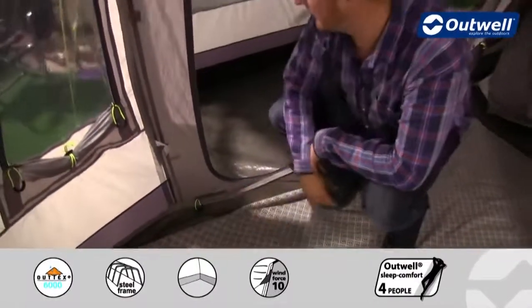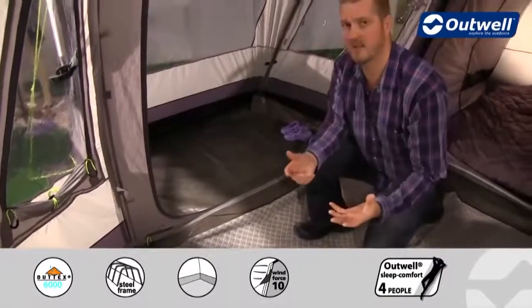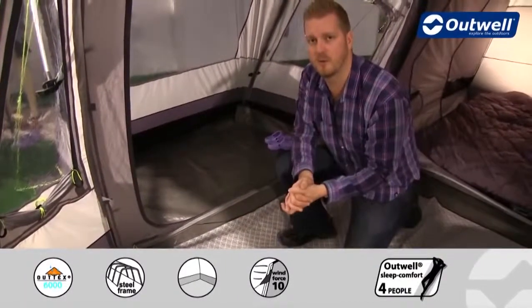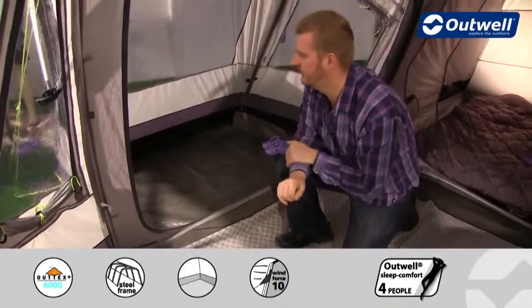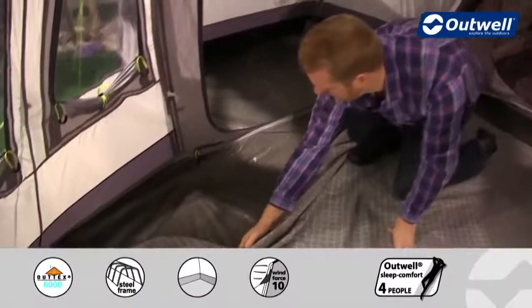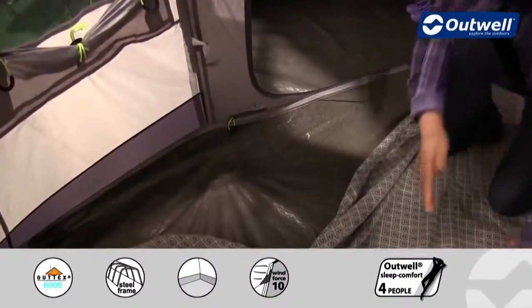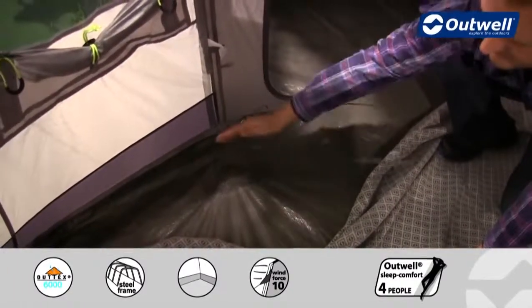While I'm here, I just want to highlight the ground sheet that we have in the porch area here. It is a detachable ground sheet. It's exactly the same material as what we use in the tent, so totally waterproof, and obviously just toggles into place. Inside the tent, we have the, as I say, same material here, and it's a bathtub style ground sheet, so you can see it's just coming up at the edges here.